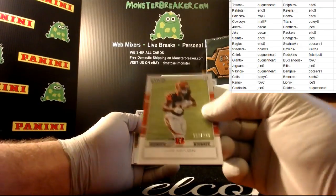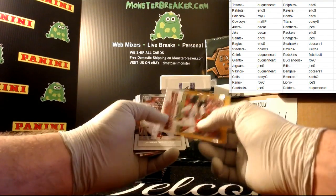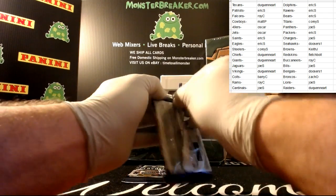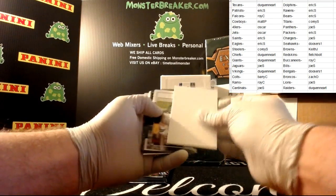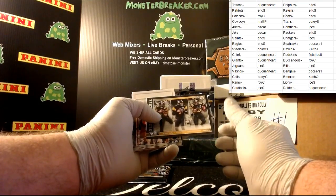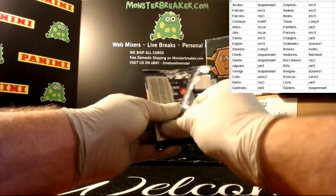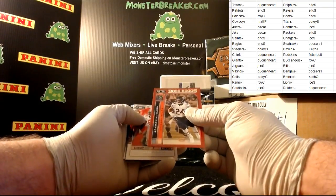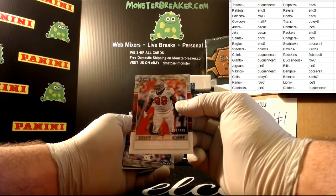Kickoff, Joe Mixon for the Bengals, 117 of 299. Playoff Momentum, Jerry Rice for the Niners. Gridiron Force of Eric Berry for the Chiefs. Stargazing of Matt Ryan for the Falcons. Flea Flicker of Antonio Brown, Big Ben, and Le'Veon Bell for the Steelers. Boss Hogs of Jordan Howard for the Bears. Kickoff Warren Sapp, number 19 of 299 for the Buccaneers.